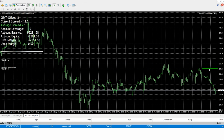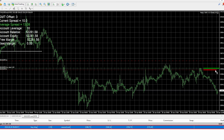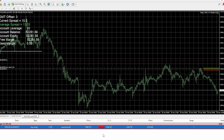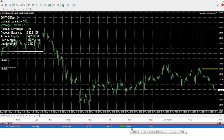So the entry level is at 2346.72 and it placed a tiny stop loss below, just $2.40 from the entry price, and a bigger take profit at 2356.72, which is right in here.